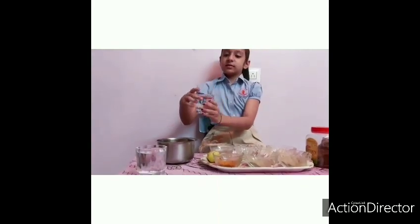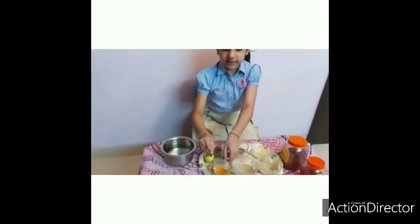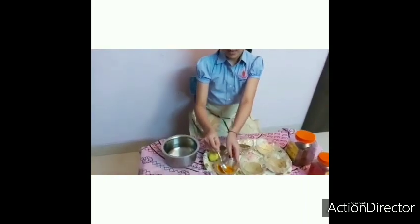Now we need two glasses of water, and we will make kada in this utensil. Now we need to add all these ingredients in this water.